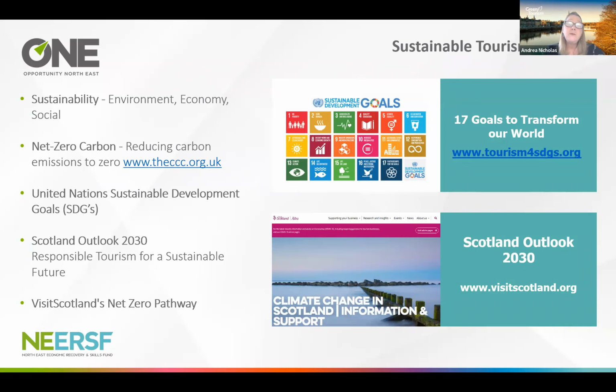In terms of sustainable tourism in Scotland, that's a significant growth over the last few years, and one that's been very much supported by Visit Scotland, the National Tourism Agency. Sustainability has a triple bottom line. It's about the environment, but it's also making sure that it's economically viable and that it takes social aspects into consideration.